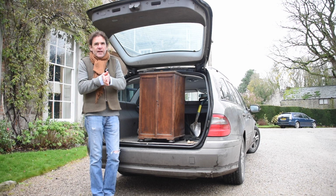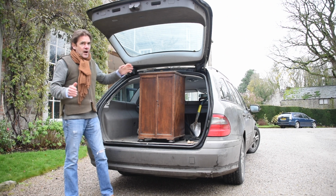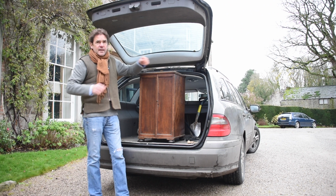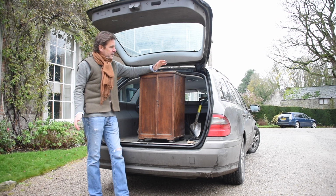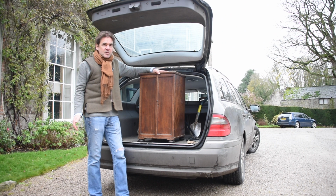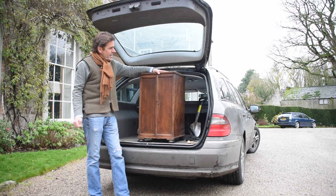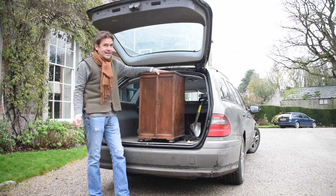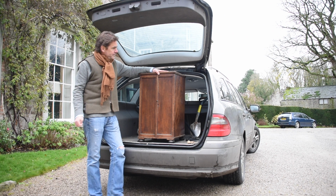It's freezing, by the way, hence the scarf. My homeless finds are mounting up to the extent that I'm having to find more places to store them. So I've dug this out, which I bought a few years ago now, and I'm going to take it to the restorers today because it's not exactly how I want it. And I'm going to explain why.